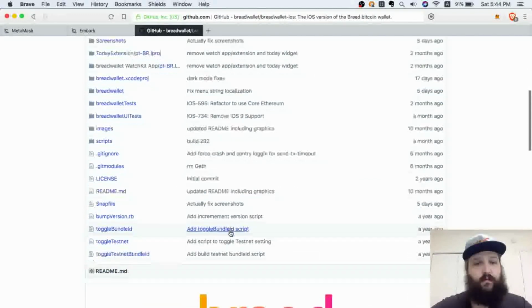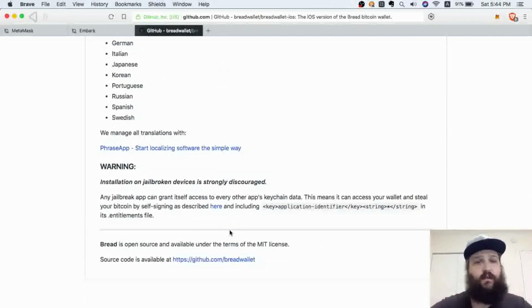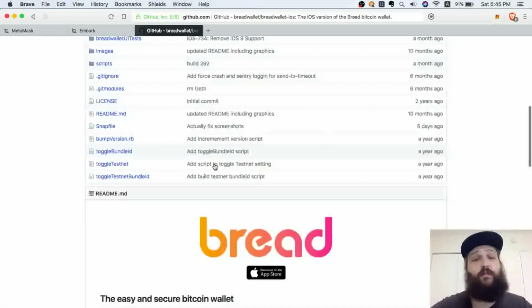All right, so here's all the files. They've got some information on when to use it. And right here it says, really great warning, don't use it on jailbroken devices. This is a must. Don't ever use a cryptocurrency wallet on a device that's jailbroken, because chances are, if you've jailbroken your device, you've probably given Chinese hackers access to everything that's on your device. Not to call it the Chinese, but they're very smart in this regard. So be sure not to jailbreak the device that you use for your cryptocurrency wallet.